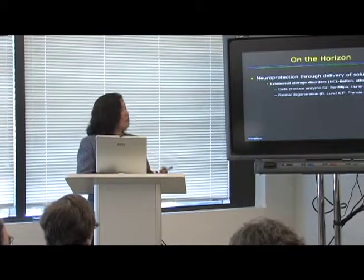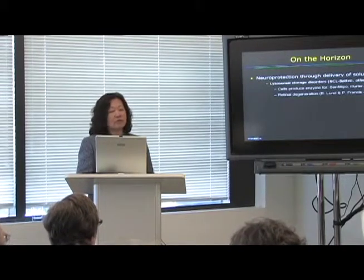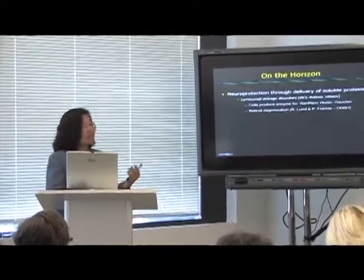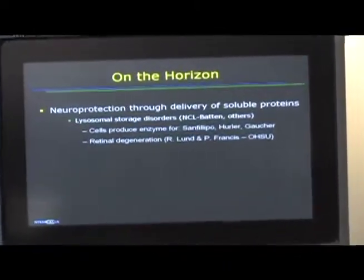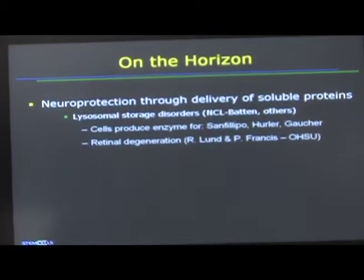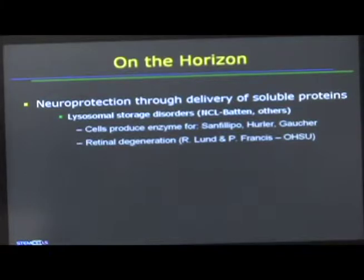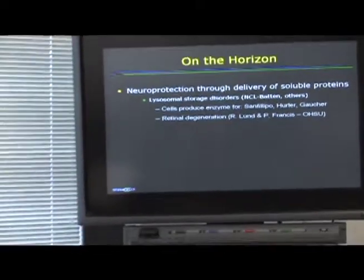I talked about the neuroprotection through the delivery of soluble proteins. We know that because these are lysosomal or housekeeping enzymes, you would expect the cells to produce all of the other lysosomal enzymes. We've tested 3 to date and shown that these cells produce the enzymes for Sanfilippo, Hurler's, and Gaucher's.